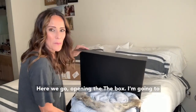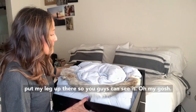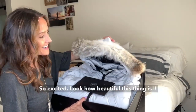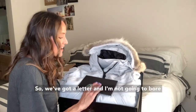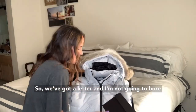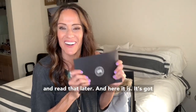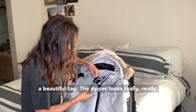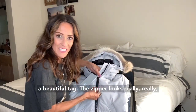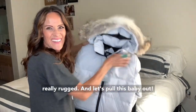Here we go, opening the box. I'm gonna put my leg up there so you guys can see it. Oh my gosh, so excited. Look how beautiful this thing is. We've got a letter, and I'm not gonna bore you with the details, but we'll read that later. And here it is. It's got a beautiful tag. The zipper looks really rugged. And let's pull this baby out.